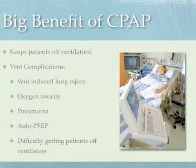Once patients are on ventilators, there's a lot of complications involved, and it's very difficult to get people off. Some complications include ventilator-induced lung injuries, oxygen toxicity, pneumonia, the auto PEEP, as we kind of touched on before, and difficulty getting patients off ventilators.